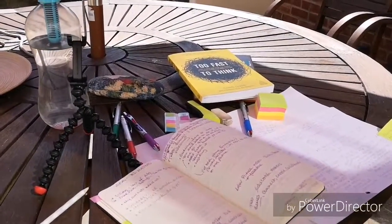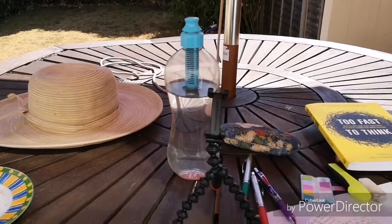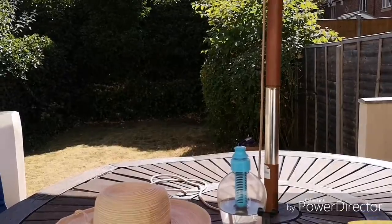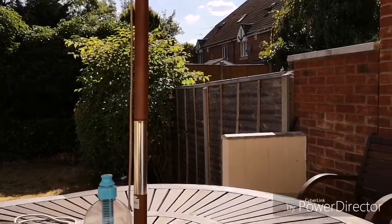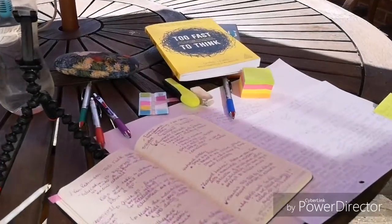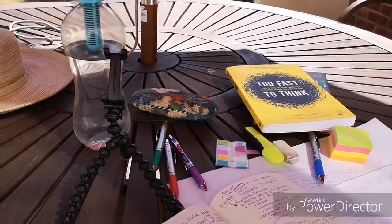So I've taken a leaf out of my own creativity notes today, and I've decided to bring my work outside. So I'm sitting in the shade on the patio, looking at the gorgeous garden under the blue summer sky here in North London. Lots of notes, lots of sticky notes, and busy creating.